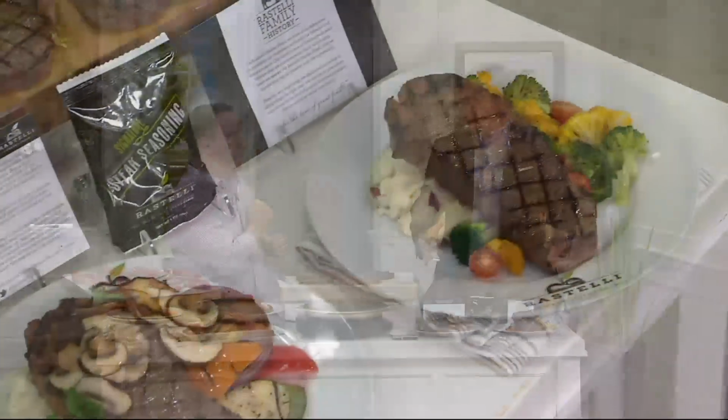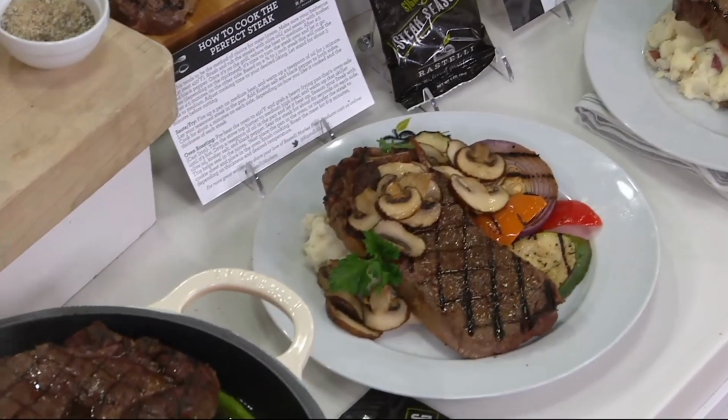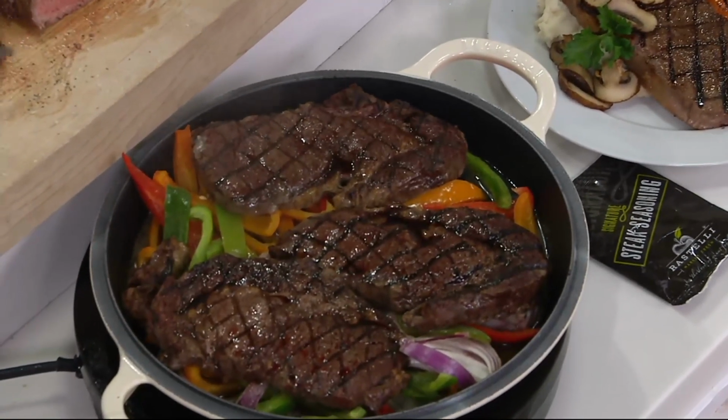There's a reason why the ribeye is best, because of the marbling that's in it. And look how thick these are. One of these will easily serve 2 people. Well, let's talk about that, because I want to get the overhead shot here. If you picked up the shrimp, get the ribeyes. If you get the ribeyes, get the shrimp. You'll love it. Egg Harbor and Rastelli.